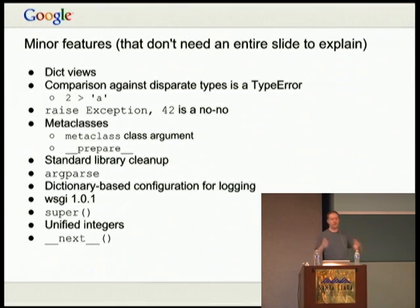And you no longer define the next method as just the name next when you're dealing with generators and iterators and such. It's just __next__, so it matches the overall format of all other magic method names. And there's now a next built-in.